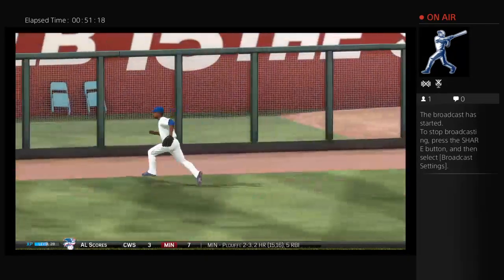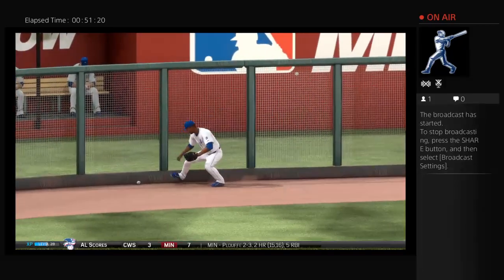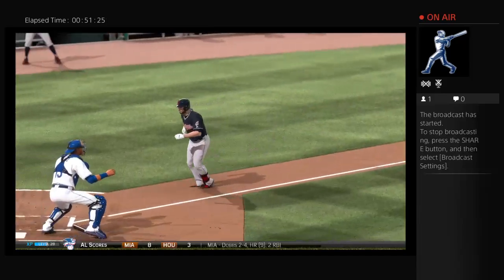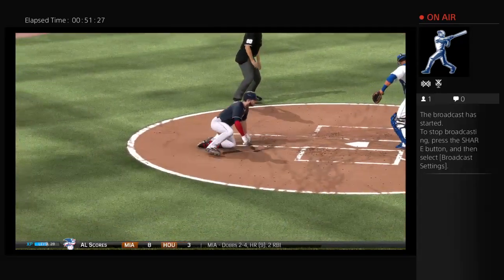Yeah, and you can sort of sense this one coming. I mean, once this thing hits off the wall and they have a little bit of trouble out there with it, he decides he's just going to keep right on going. And he winds up scoring on the inside the park home run.